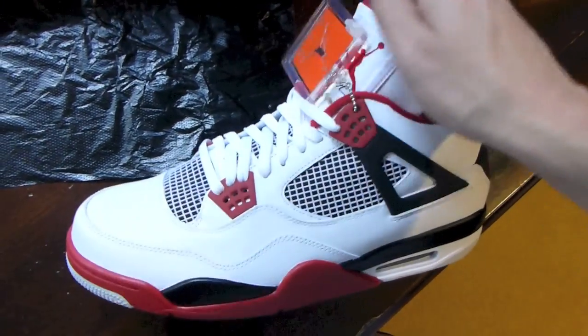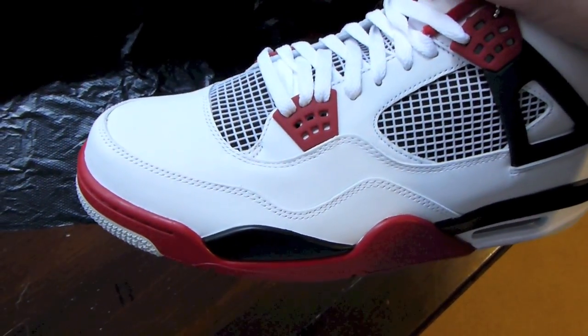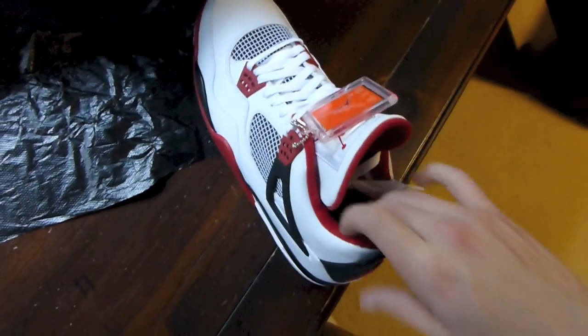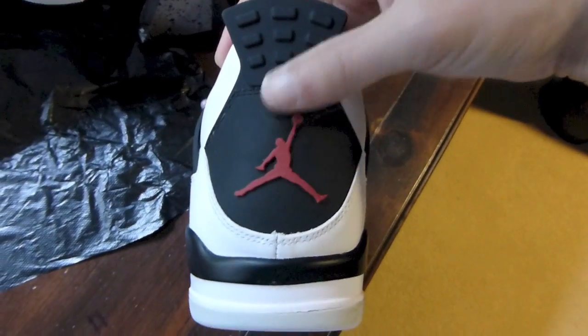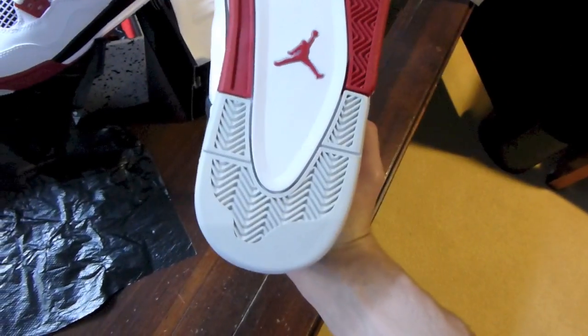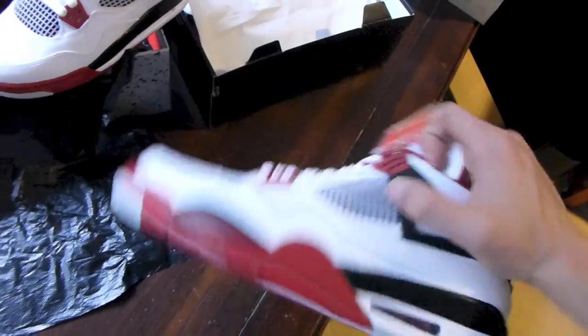Alright, so you got your all white smooth leather upper. Your hits of red and black. Black back tab with your red Jumpman. Jordan 4 bottom. There's plenty of reviews on these. Just showing you guys, I got me and the future little man a pair.